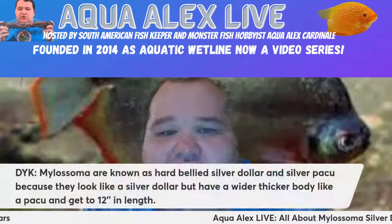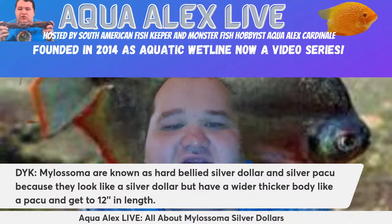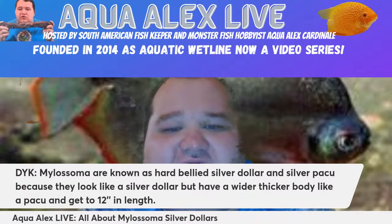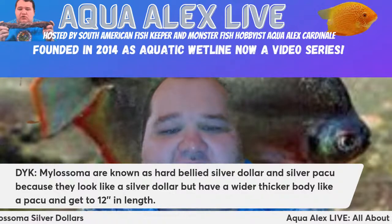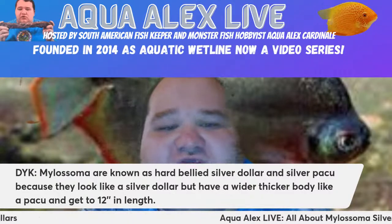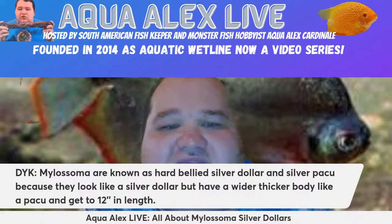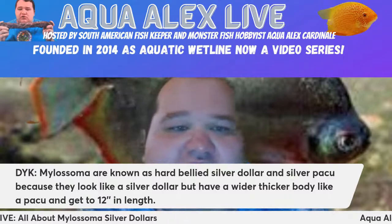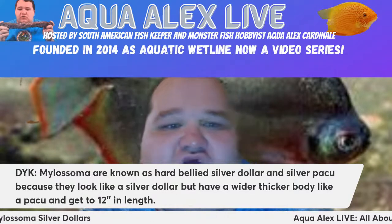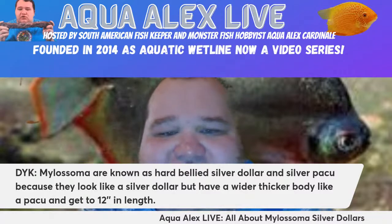Did you know Mylossoma are known as hard belly, silver dollar, and silver pacu because they look like a silver dollar but have a wider, thicker body like a pacu, and they can get to 12 inches in length? It really depends on the Mylossoma. There are a couple of different species, with the smallest being 9 inches and the largest being about 16 inches.